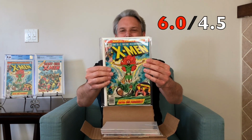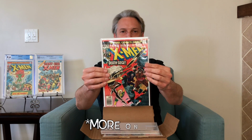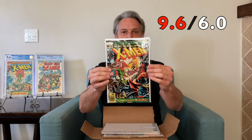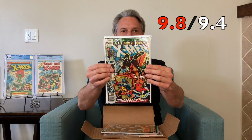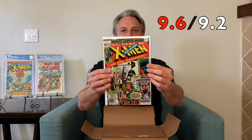101. Now this one I know for a fact is in a lower condition. Someone decided to write on this copy of X-Men 102 just a little bit. 103, 104, 105, 106, 107, 108, 109, 110, 111.